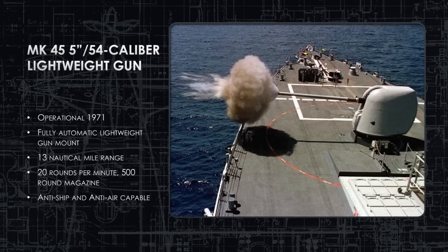The Mark 45 5-inch by 54 caliber lightweight gun. This became operational in 1971. It's a fully automatic lightweight gun mount. Has a range of about 13 nautical miles. Can shoot 20 rounds per minute. And has a 500-round magazine. It's both anti-ship and anti-air capable.